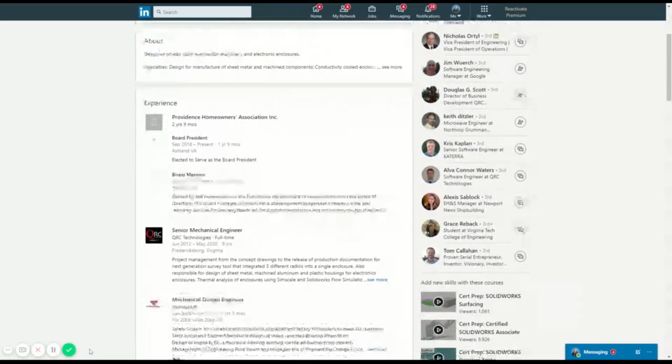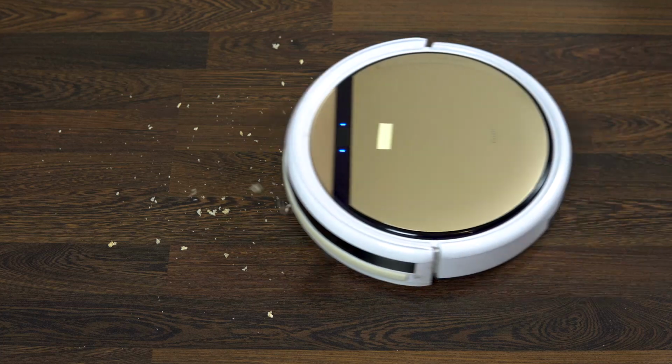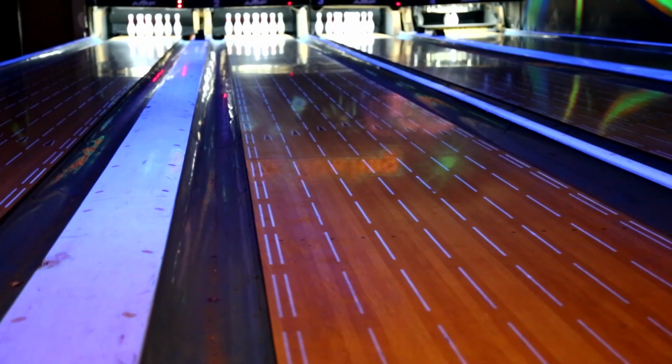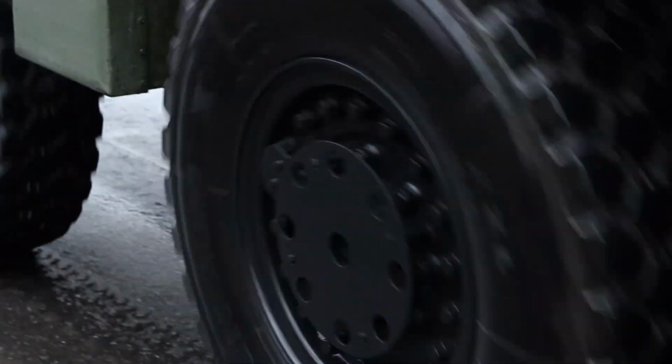My name is David McCall. I have a little bit scary, but I have almost 20 years of experience in mechanical design, everything from industrial robots that do floor scrubbing to bowling pin spotters to thermal housings for military and police type situations. Wow. So I don't know if we want to go any more detail than that, but what prompted the floor scrubbing robots?